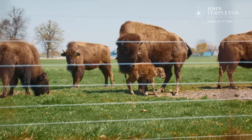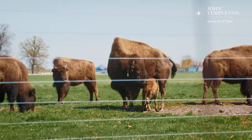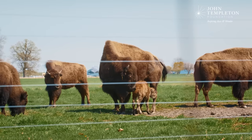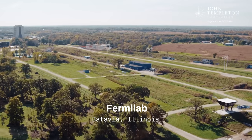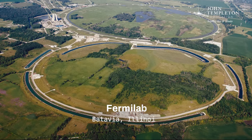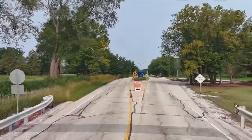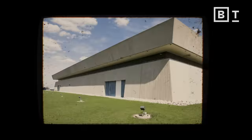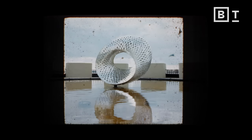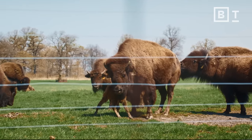When we were planning our trip to Fermilab, America's premier particle accelerator, I wasn't exactly expecting to run into a herd of bison. This is a national research facility where they smash particles together at near light speed. But once you drive through the gates at Fermilab, you're immediately confronted by visually striking architecture and a menagerie of sculptures and apparently a newly born calf taking its first steps.